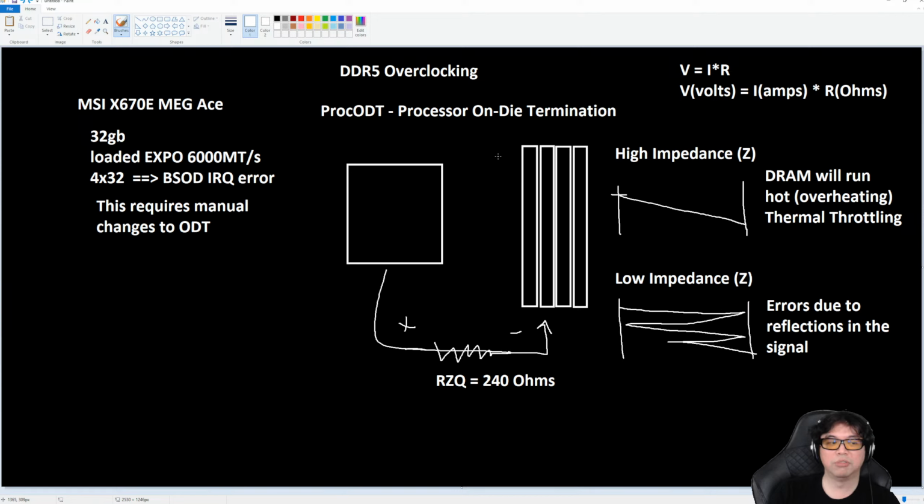The AMD ones use RZQ, which is 240 ohms, and you just use the divider to adjust from there. So it's pretty straightforward. The Intel ones, there's weird numbers like 80 ohms and 120 ohms, and that's the baseline. And you can only go down. You can't go up. What that means is you can only introduce low impedance. You can't really do high impedance, which is fine, because typically what we need to do to get 4 sticks working is lower the impedance. Typically, the name of the game is to do low impedance without running errors. That is the challenge. It's not about high impedance.